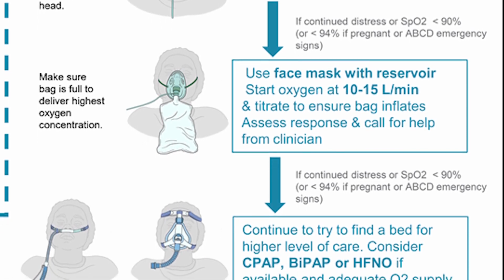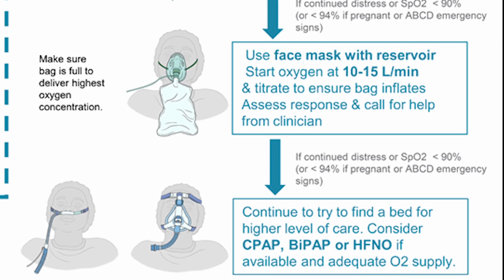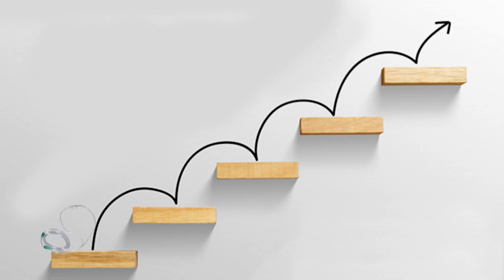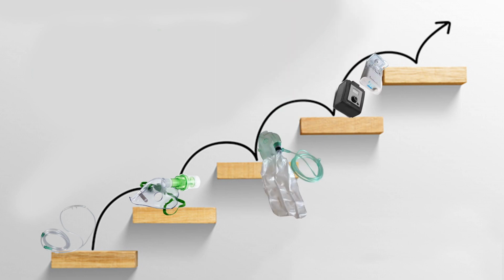Here, we should ensure that the bag is inflated. Even if there is no adequate response, then we can start the patient on CPAP, BiPAP or high-flow nasal cannula if there is adequate oxygen supply. Also, we should try to find a higher level of care for the patient.